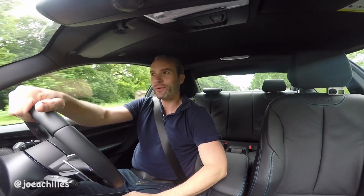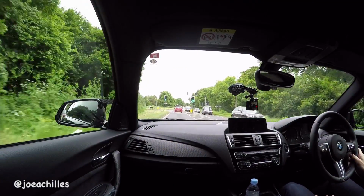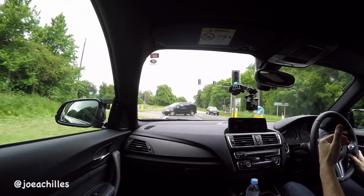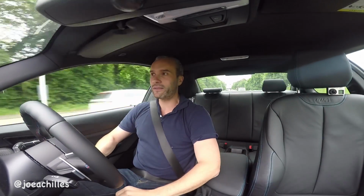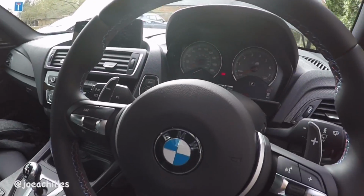Right then guys, we're in the M2. I haven't been in this car for about 2 weeks, so I'm quite excited to drive it again. Lovely being back in this car. Initial feeling and thoughts just sitting in the car are, I'm definitely sitting a bit lower, a couple of inches lower than I am in my M135. Otherwise, the steering, the seating position, pedal box, everything's identical. The steering wheel, although it's got the fancy M stitching on it, is effectively the same wheel.